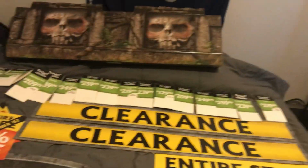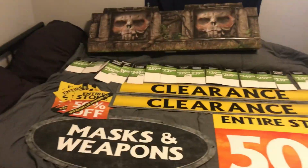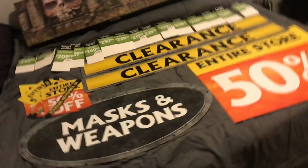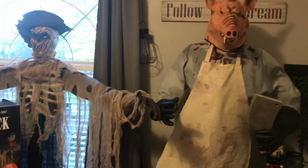I'm very, very happy about everything I got. There's not one thing that I'm slightly disappointed on. So, yes, I'm so happy I got everything. And most of this stuff on the bed, except for that back there, was free. Yes, free. These were all obviously costed money. I only spent exactly $200 on all of this stuff, which I think is a killer deal.